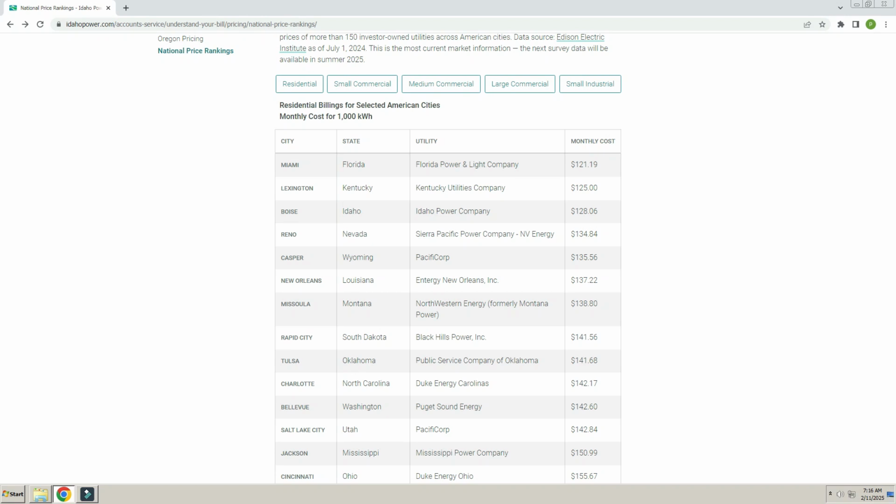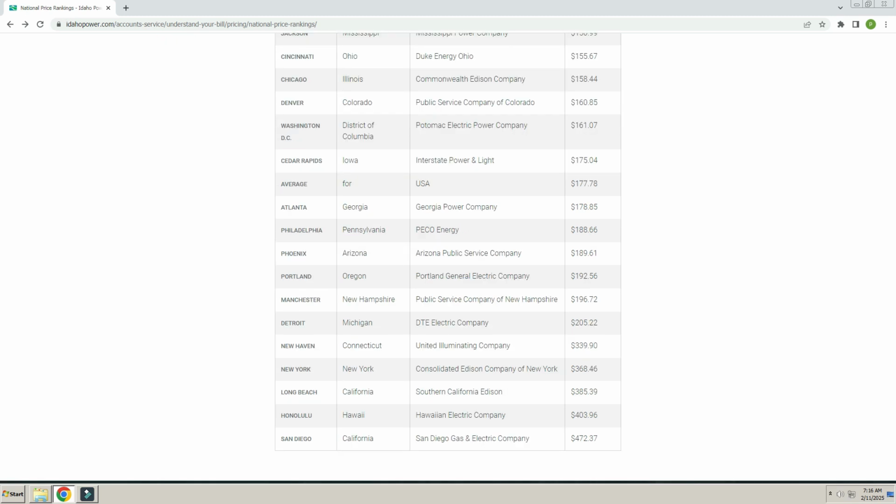This chart is being displayed on the power company's website, and what it shows is the July 2024 Edison Electric Institute's survey of investor-owned power companies across the nation, and their average price per kilowatt. And you'll see that Boise is 12.8 cents. That's a great price compared to other areas of the nation. We agree with that. We live in a great part of the country for power costs.